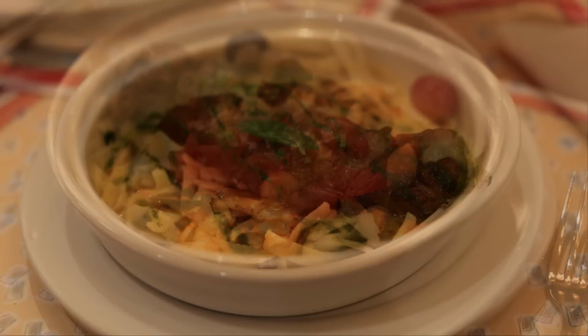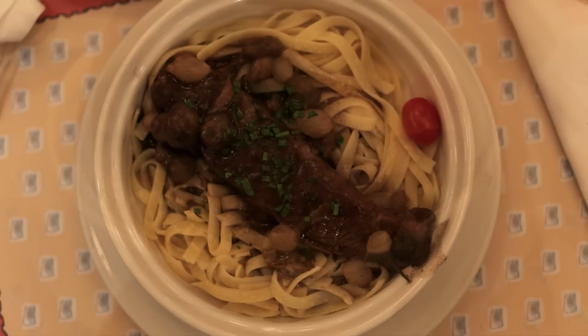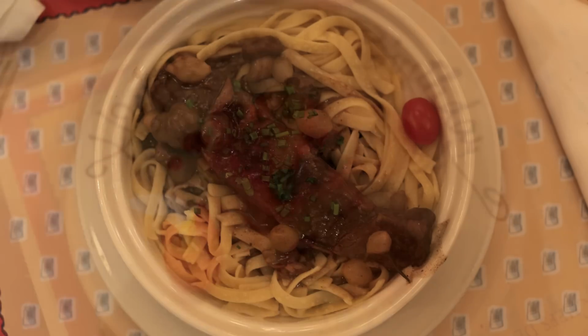I'll do it again. This is the short ribs with noodles. There were mushrooms and onions in a light gravy. It was delicious. My sister-in-law loved this meal, said that it would definitely be something that she would order again. I do have to say that none of the food here was piping hot. It was more on the warm side, not cold enough to send back, but not hot.